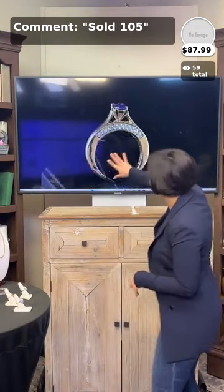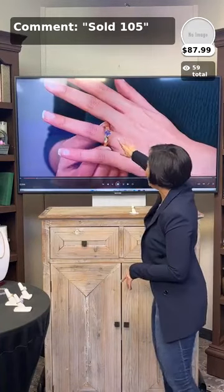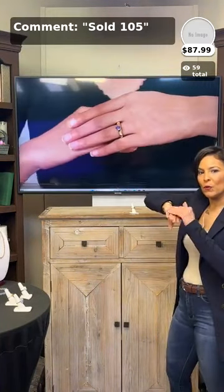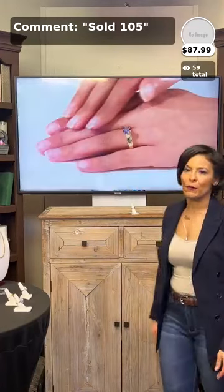Again, just a classic look. You've got those beautiful zircons in the profile, the gallery. It's going to sit up nice and high, so you'll be able to really admire the sparkle you get off both sides. And the tanzanite is the perfect size here, right? Just under a carat, 1.2 carats with the zircon.